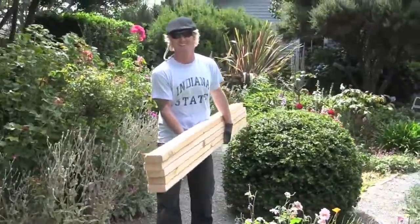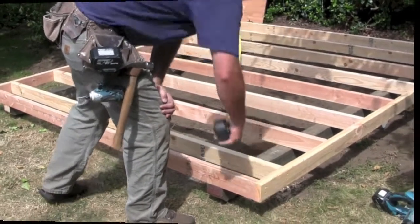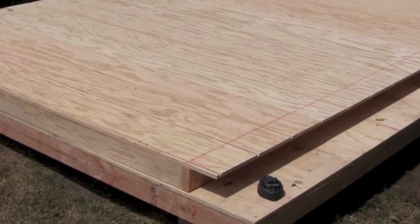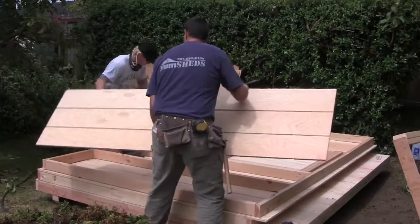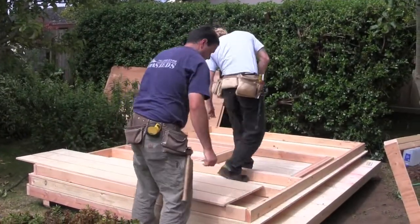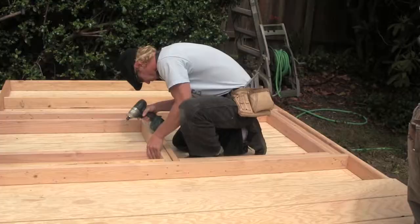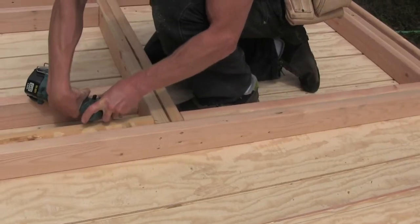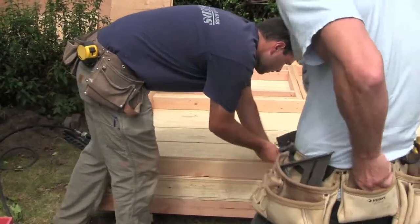Mark then brought in the floor joists, which they assembled into the floor area. While we were in the house having lunch, the two men began to create the shed's sides. They worked quickly with hardly a wasted movement. They'd done all this before.